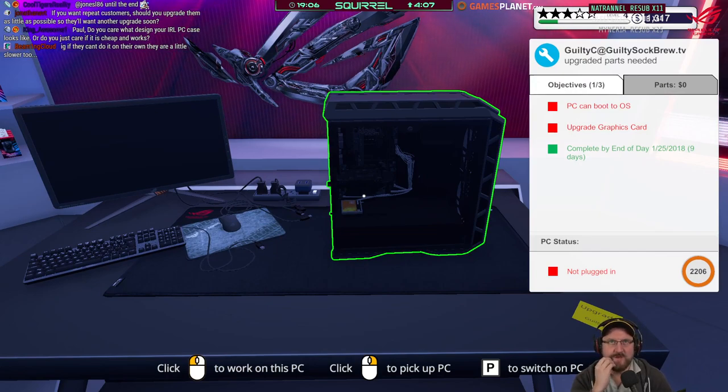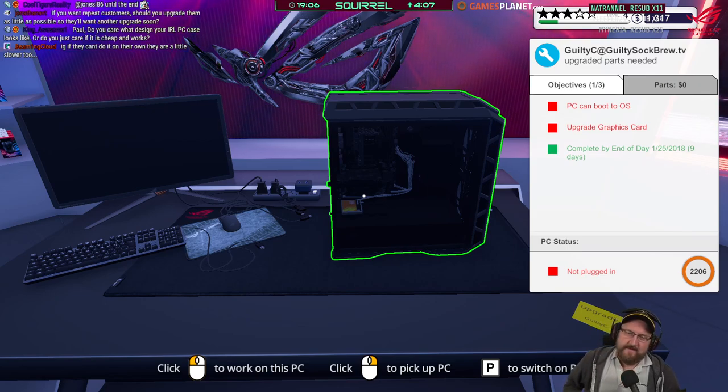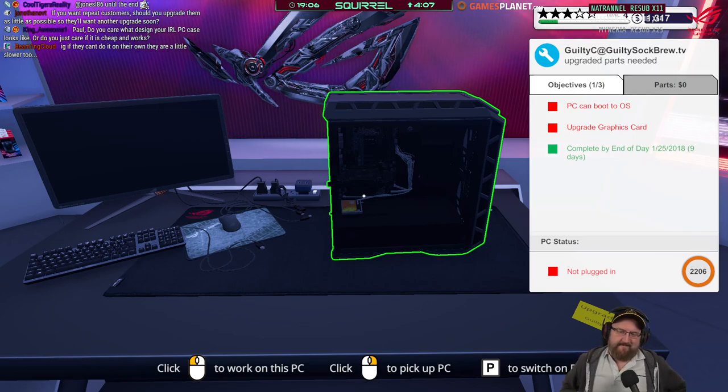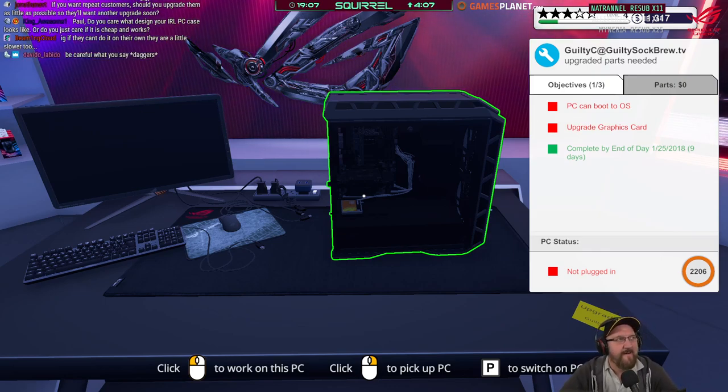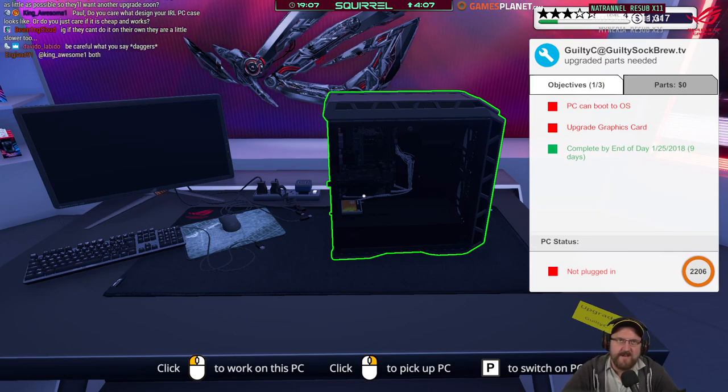Do you care what design your IRL PC looks like, or do you just care if it's cheap and works? That's a very tricky question to answer, King Awesome. For a number of reasons, that's a tricky one to answer. How can I put this? My ideal solution for a PC is it's amazingly powerful and I can't hear it.